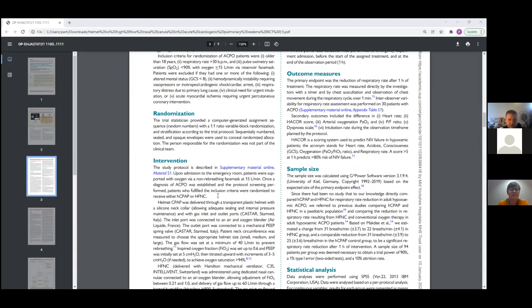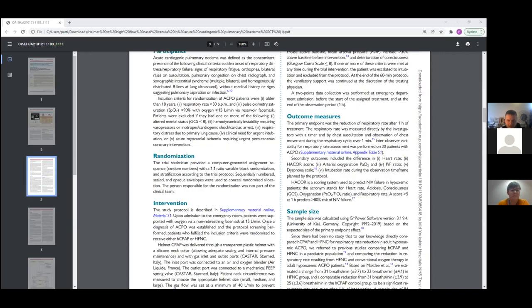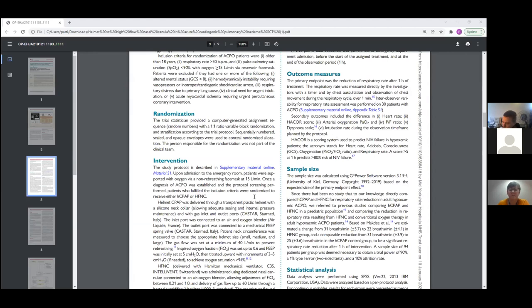If we look at the I, so the interventions that were given, there are actually two interventions in this study. They randomized and split the patients up to receive either treatment with the hooded CPAP or the high flow nasal cannula. Both of these deliver high flow oxygen, but they're two different methods of delivering it. And they were looking to see which of these interventions had the best outcomes. So that's the two interventions they were looking at.